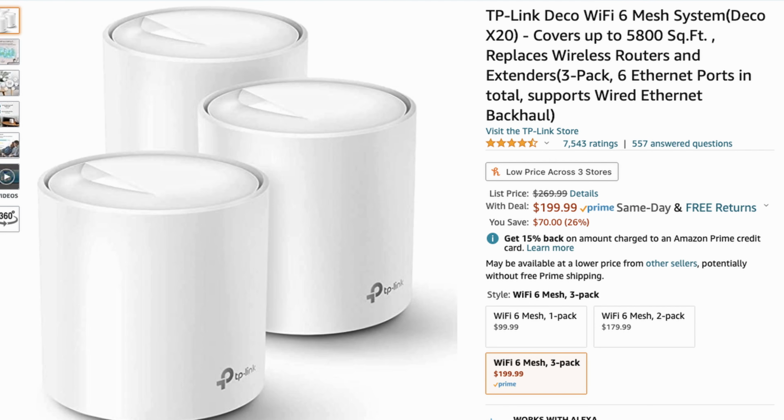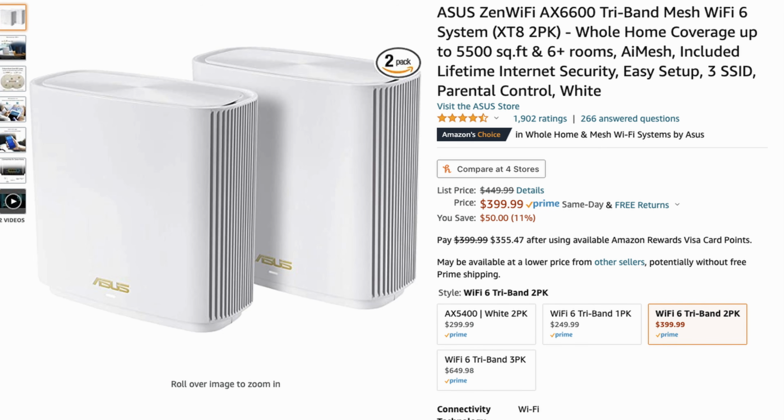Now, with that said, I still wasn't that happy, so I ended up getting a new mesh router setup, and things did improve, but they still weren't that great. So I went up to that next tier of devices, and it's very expensive, but I got a very, very nice Asus mesh router, and it just works great. Everything's super fast, everything's great, coverage is amazing.